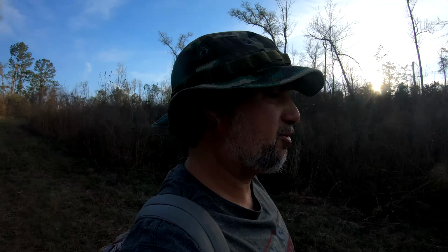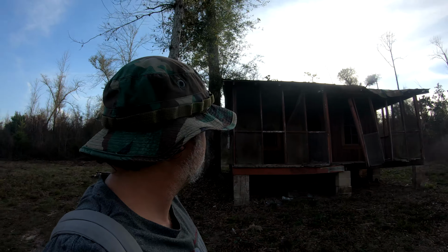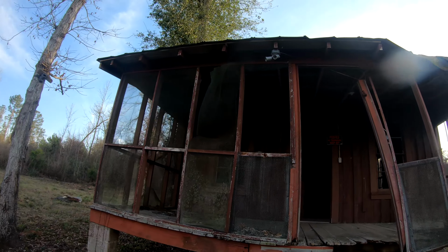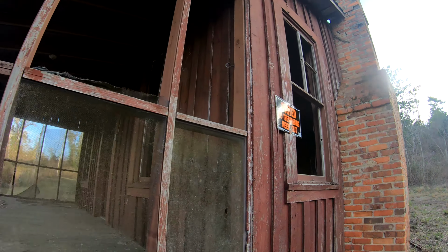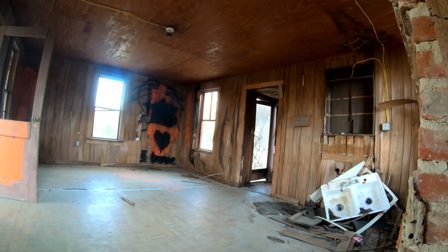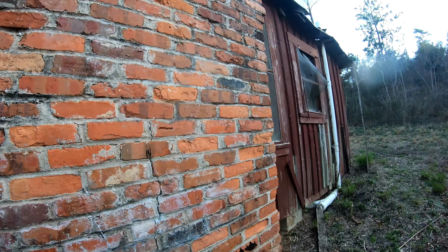Who doesn't love a creepy cabin in the middle of the woods? Not sure what the story is behind this cabin, but it's kind of creepy out here in the middle of the woods, abandoned. Deer tracks through here.